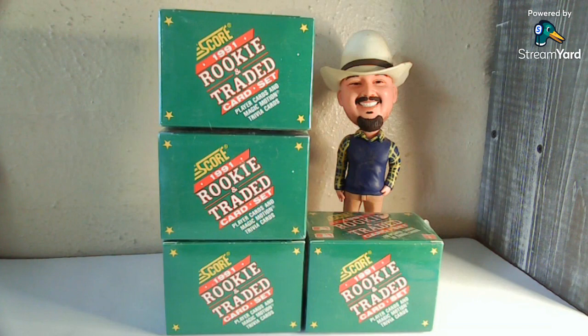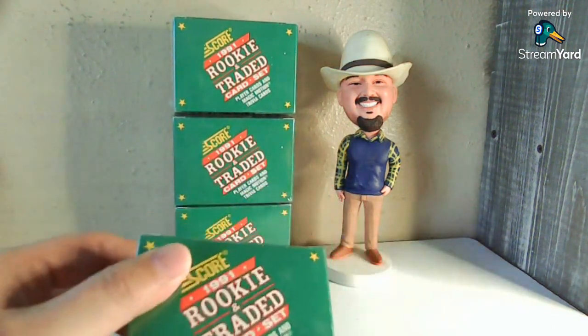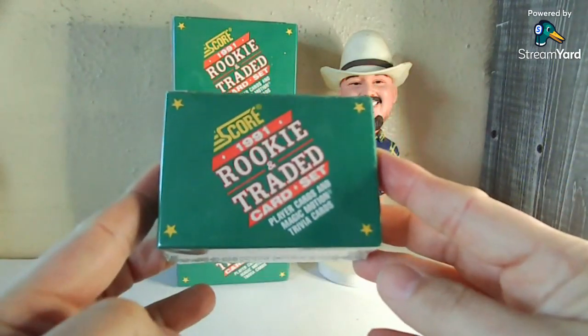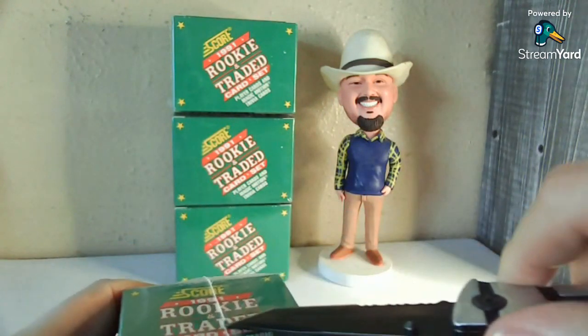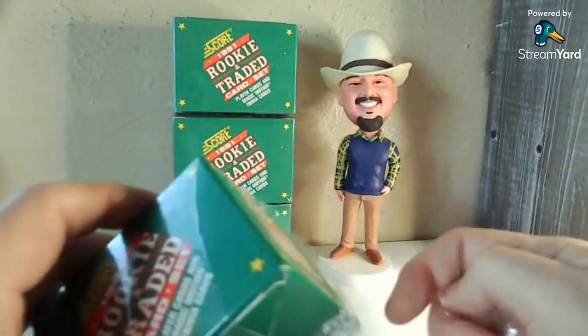Today we've got 1991 Score Rookie and Traded. Obviously every brand at that point was pretty much doing a rookie and traded set. They were box sets, did not come in packs. But as it says, rookie and traded, so you would have a lot of rookies. Whether you want to consider those rookie cards or XRCs is up to you. I don't care enough to get into that argument.